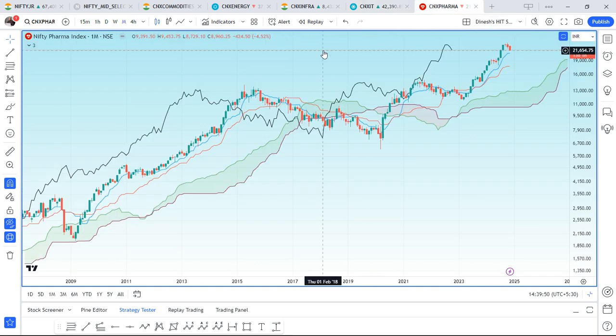Now, the last one is the Pharma index. Again, another beauty of an index which has done superbly well, but it has felt heavy jitters since October, and especially since November 5th with the new US administration, because there is fear of changes in FDA norms which will impact the Indian companies which are dependent on US pharma markets. So the damage has come from there, and it continues to wobble.